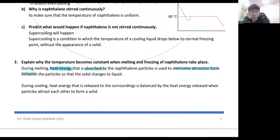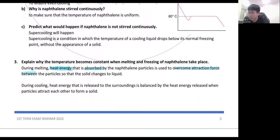Okay, so once we go for the heating curve, the heat energy absorbed is used to overcome the force of attraction. After you finish melting, then you continue to go up because the heat will be used to increase the temperature. So imagine heat energy is like a person with two things to do. He can either increase temperature or overcome the force of attraction. But he can only do one thing at one time.